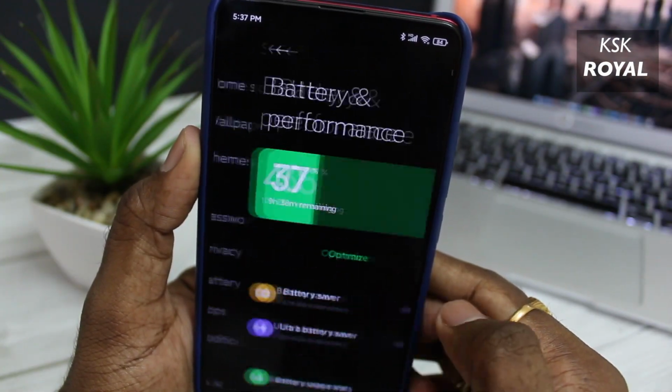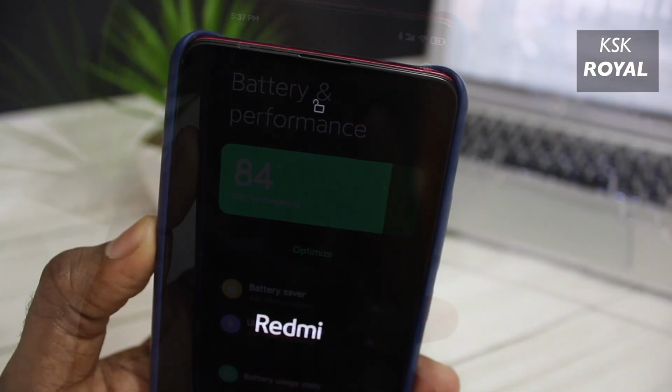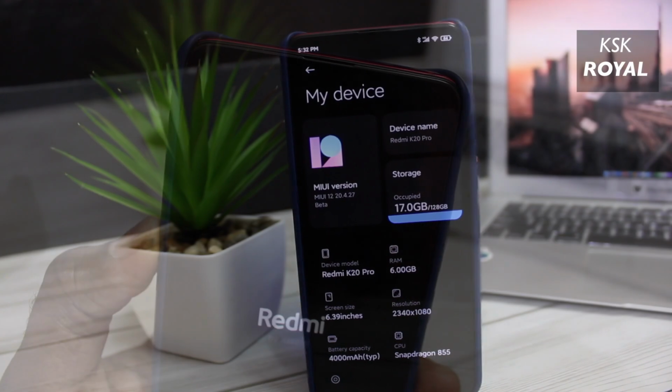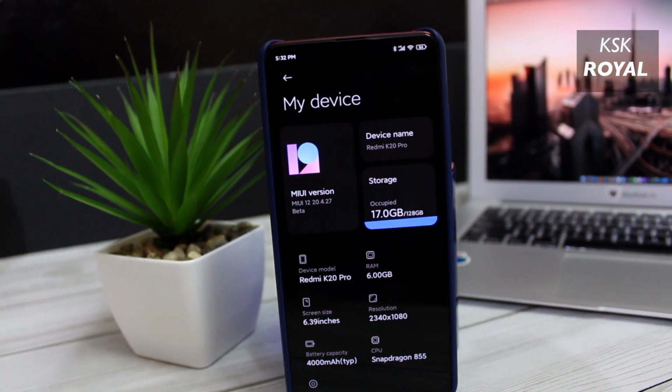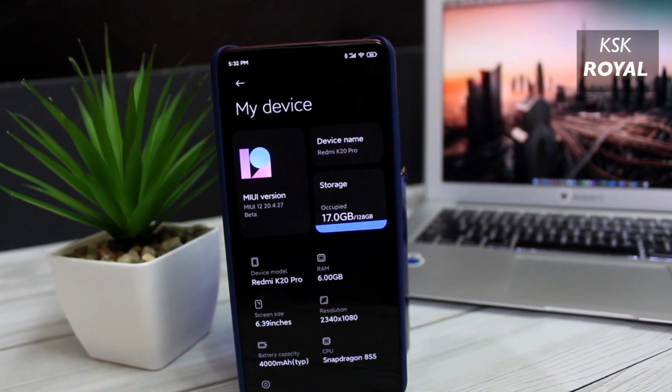This is MIUI 12 beta, the official update of MIUI 12 based on Android 10. So I have installed MIUI 12 on my Redmi K20 Pro, and in this video I will show you the top 10 biggest features of MIUI 12.